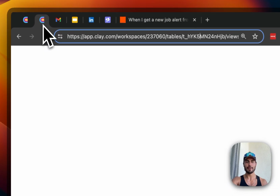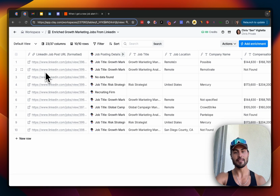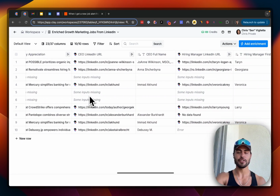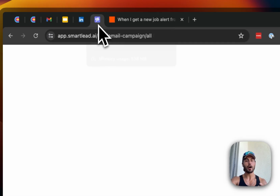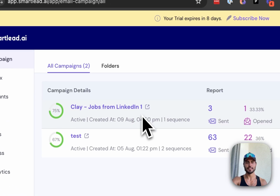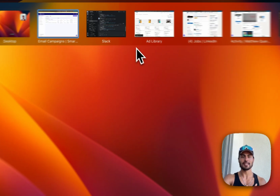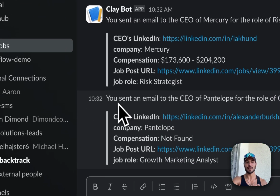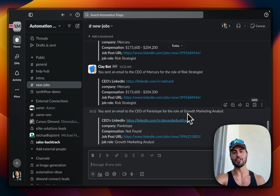And so with some Clay magic, I've added each one of those job post URLs and enriched them in this Clay table. I found out who the decision maker is, and I've crafted personalized messages and added them to my Smart Lead campaign automatically, which you can see here, and it's live. And when the email is sent, I receive a Slack notification like this. It says, hey, you sent an email to the CEO of Pantelope for the role of growth marketing strategist.